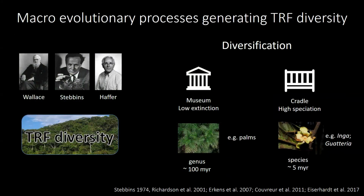The literature on understanding rainforest diversification is very long, very old, and relatively complex. But if we simplify this to the extreme, there were two main hypotheses to explain diversification, as I already introduced before. The museum hypothesis suggested that rainforests witnessed very low extinction because this is a very ancient biome that's always been around for more than 100 million years. This is something that we documented in palms, for example, where we saw that lineages of palms seem to increase on a regular basis within this biome.